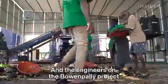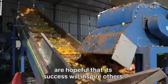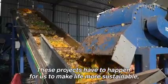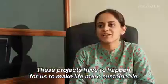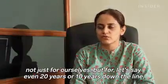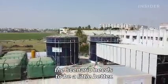And the engineers on the Boinpalli project are hopeful that its success will inspire others. So these projects have to happen, for us to make life more sustainable, not just for ourselves, but for, let's say, even 20 years or 10 years down the line, the scenario needs to be a little better.